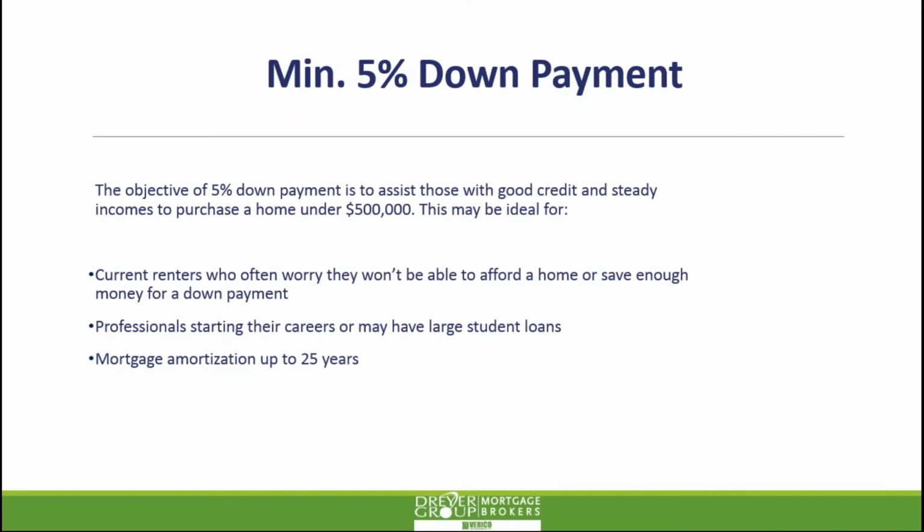Now, the next part is to discuss the down payment. Now, this one can be a little bit tricky, so I'll try and keep it as simple as possible. But one important thing to know is that the minimum down payment requirement for a principal residence is 5%. So as an example, if you were to purchase a home for $500,000, the minimum down payment you would need would be about $25,000. Now, that is a program that is implemented by CMHC, which is a government program.